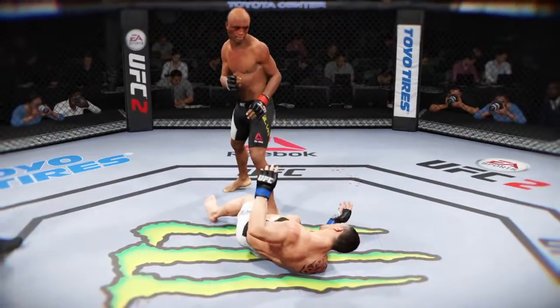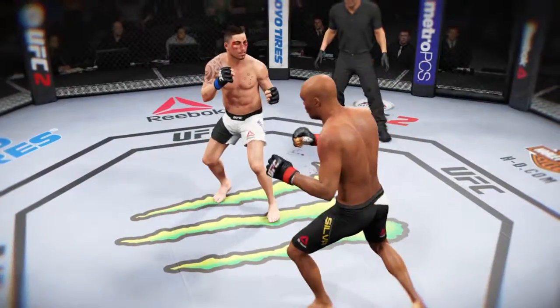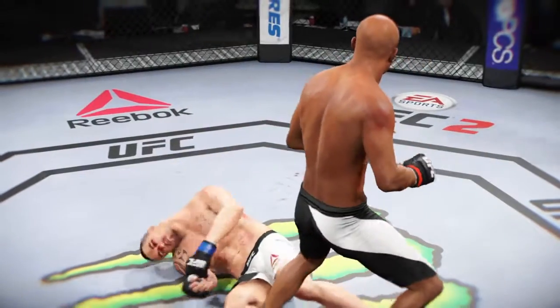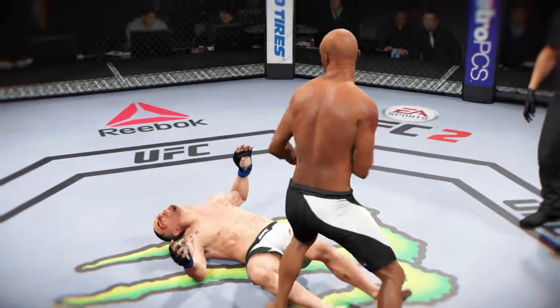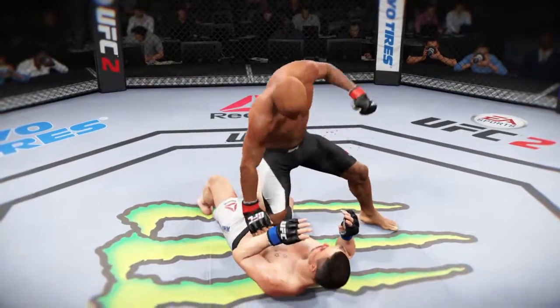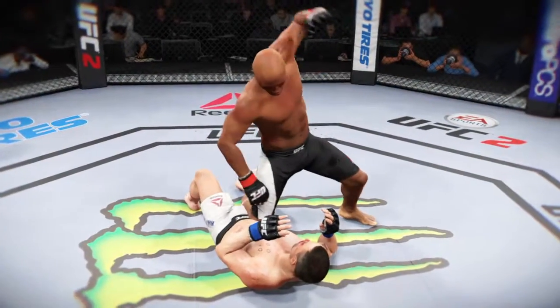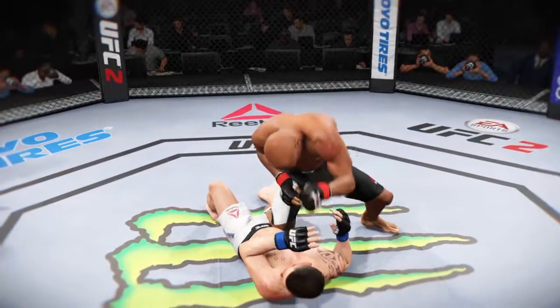Perfectly placed strike to end the fight. Let's take a look at it from another angle here. This is the one that causes the knockdown and the subsequent follow-up strikes for the knockout. Check it out here. Oh, man! K.O.